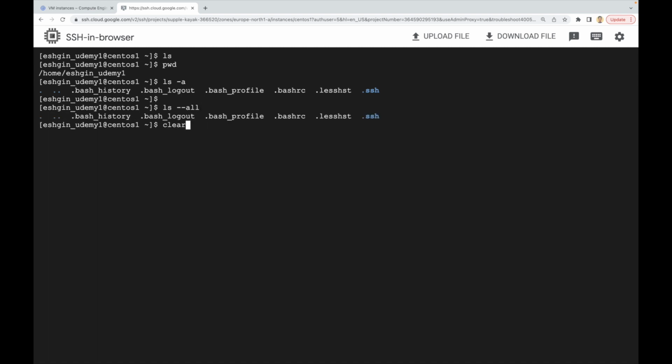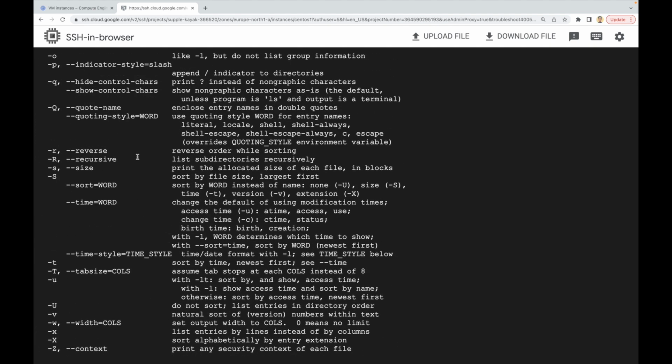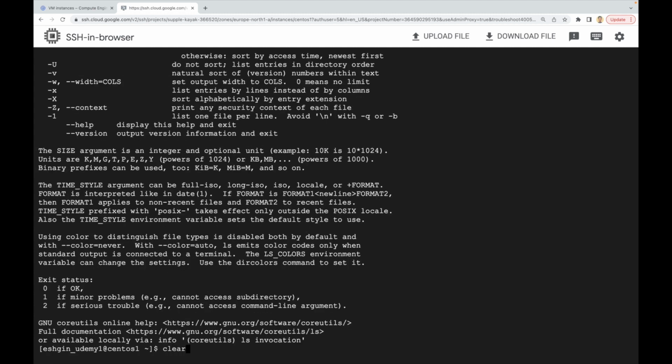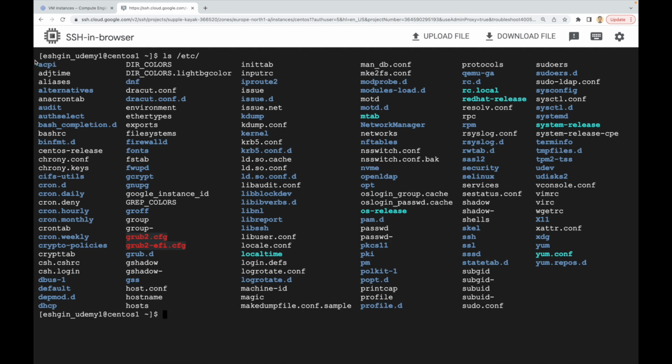Let's run the help command one more time. ls --help. There's also another option I would like to show you. This option says reverse, and it will reverse the order while sorting. For example, let's clear the screen. So let's do ls /etc. It will display the files under etc. You can see that it starts from A and then goes to Y. So it will display the files alphabetically.